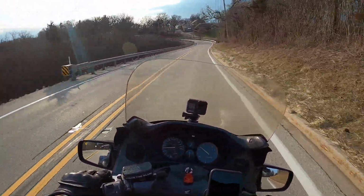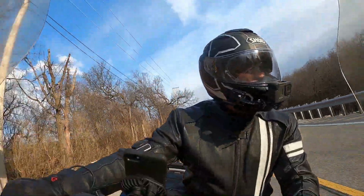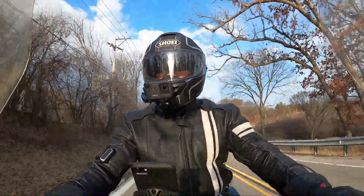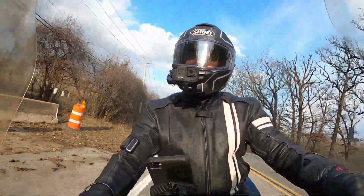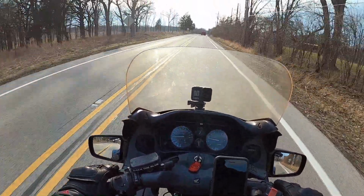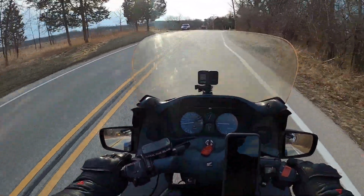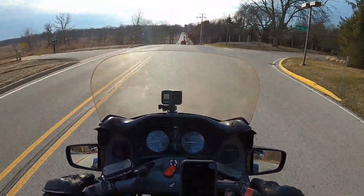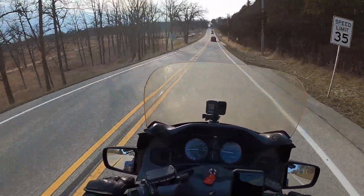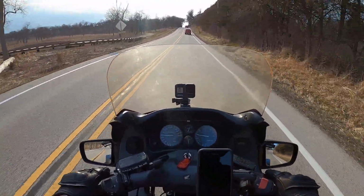This is that curve I was telling you I like. A lot of people seem to fear this turn for some reason. I love it. And it's gradual, I know. I've dealt with something much more severe. I've dealt with many things much more severe. But it's a nice little fun curve in this area where things are predominantly straight and flat.